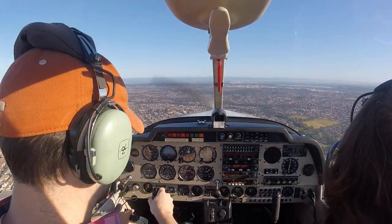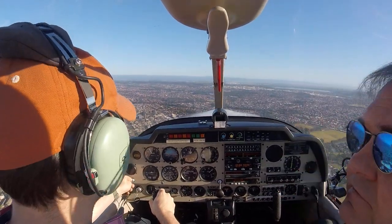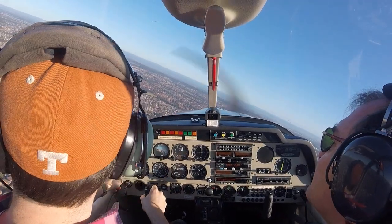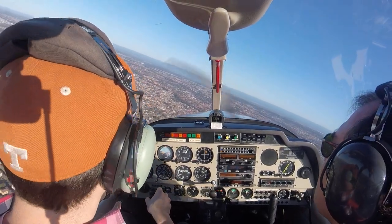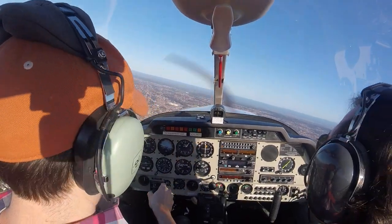Okay, I'll turn for 240. Okay, clear right, clear center, clear left. Here we go. Use the compass, because I think the DI is a bit crappy. I might as well climb at the same time, hey. Yep.